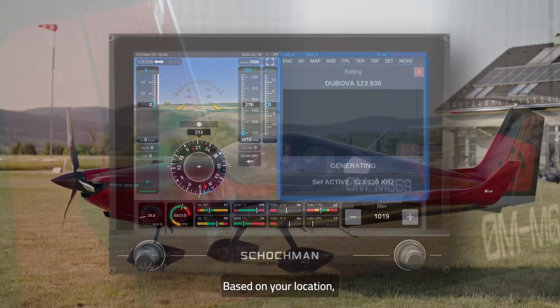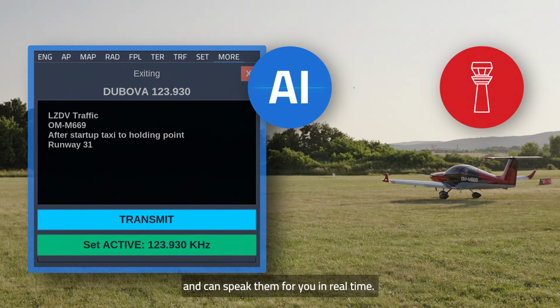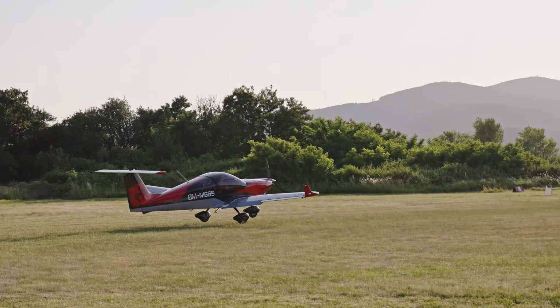Based on your location, the system generates accurate ATC messages and can speak them for you in real time. Lima Zulu Delta Victor traffic. Oscar Mike Mike 669er. After startup, taxi to the holding point runway 31.